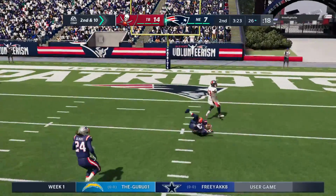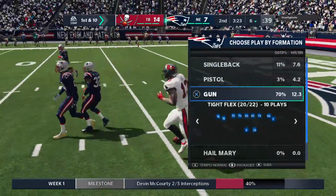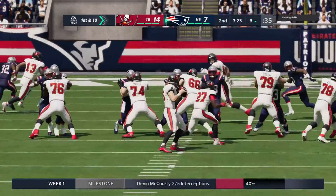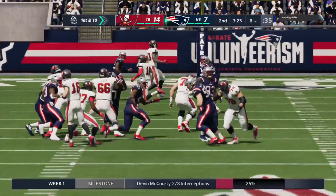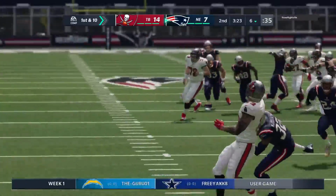A 50-50 ball here, and it's intercepted. Devin McCourty picks it off. And a big turnover there as his guys will get the football back. Intercepted. 2nd interception for him now here in this 1st half. And you got to think he's a rookie, Charles. How much does confidence start to become a factor?